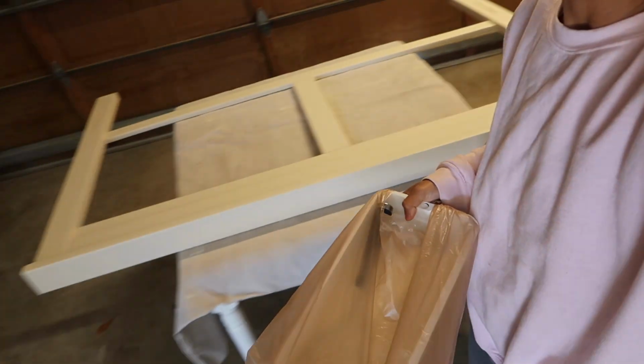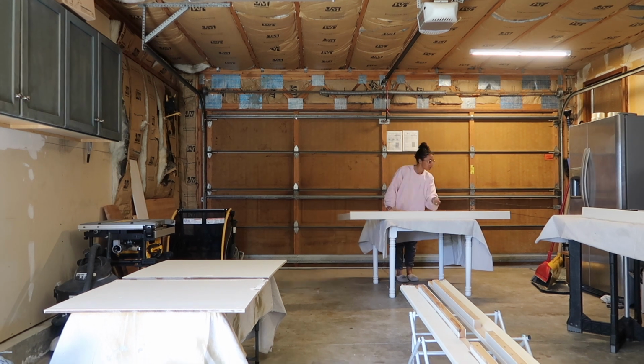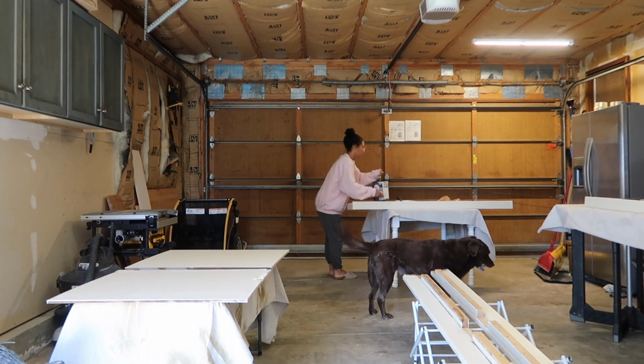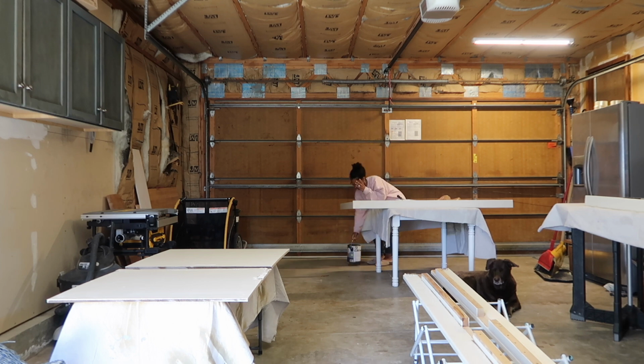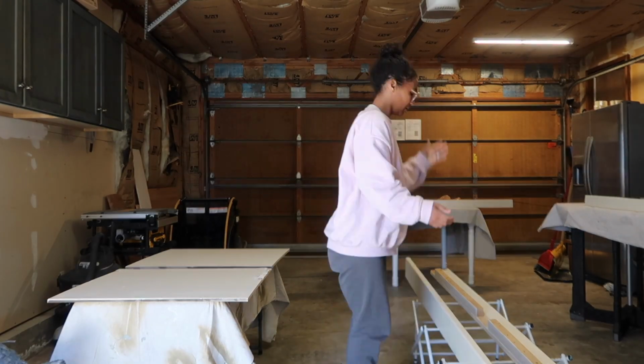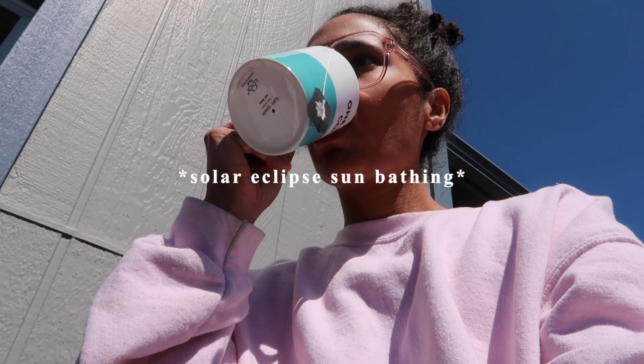Okay, I'm gonna do another coat while Daphne's napping, and then I think Nate will be able to put it together in our bedroom tonight. I got my painting chore done, and Daphne was still miraculously sleeping by the time I completed that, so I just took some moments outside to myself.